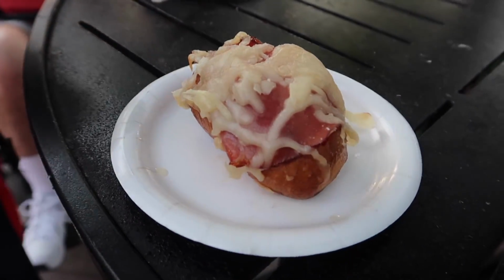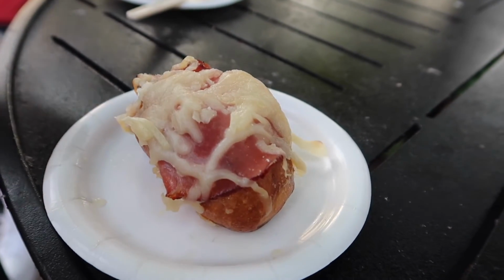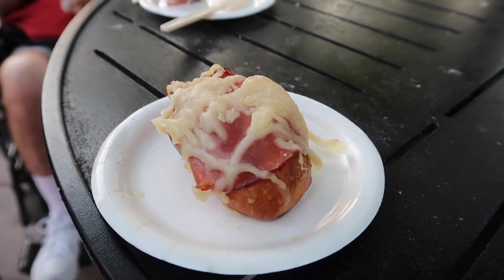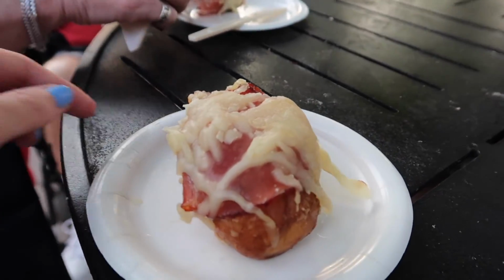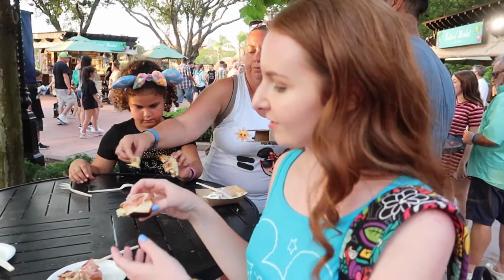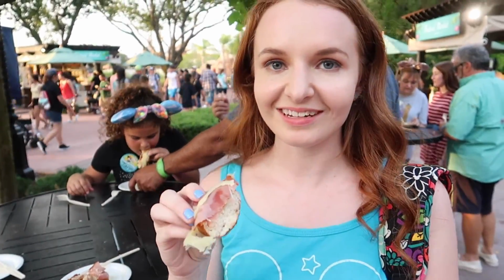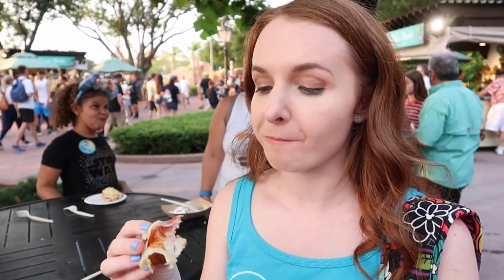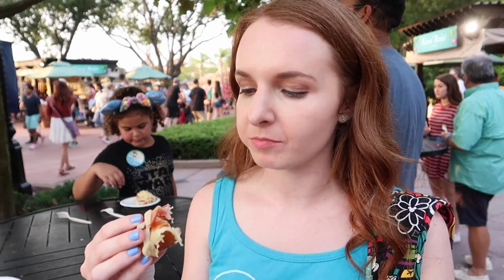Alright, so from Germany here, this is the pretzel bread and it has Black Forest ham and Gruyere cheese melted over top. It looks really good. Okay, let's give it a try. Okay, so this is the pretzel, ham and cheese. That's really good. Oh wow.